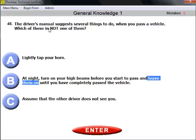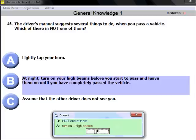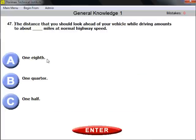We were asked to locate a wrong statement, one which is not recommended by the driver's manual. Please, do not blind other drivers. In this particular case, if you leave them on, you can make them blind. Not one of them, turn on high beams. Very good. Question number 47.